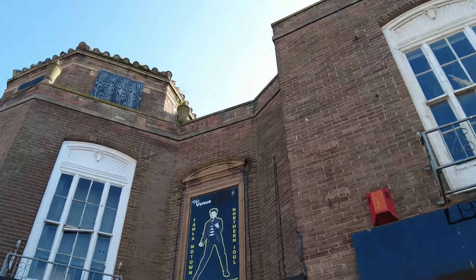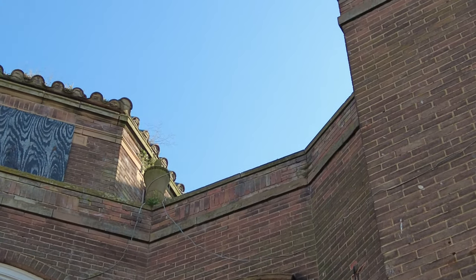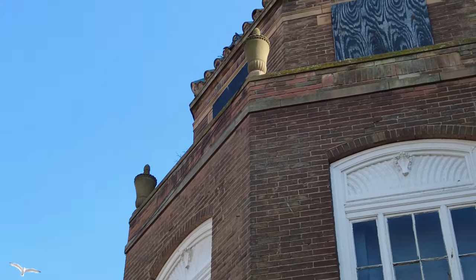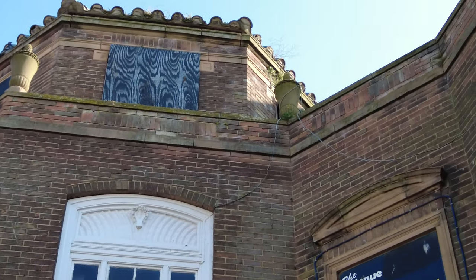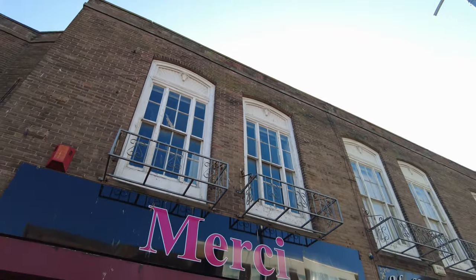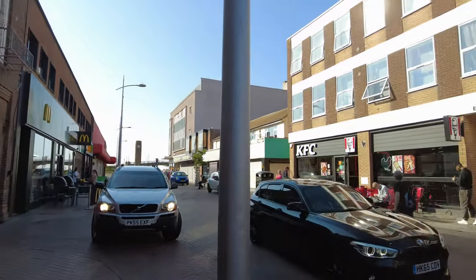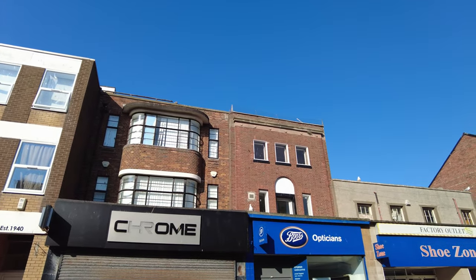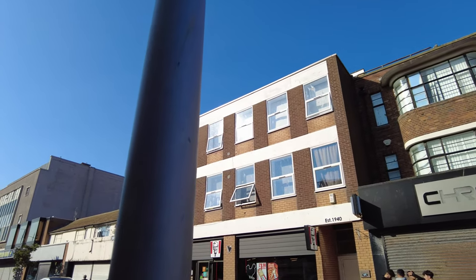And up there on top of the buildings, I just noticed some little pots. They all look like pine cones in them. There's one there, and there's one over there. As you can see, what used to be windows are now boarded up with blackboard at the top. The old windows there. And you can see the old next to the new. I think I prefer the old style myself.